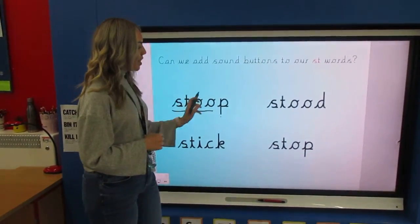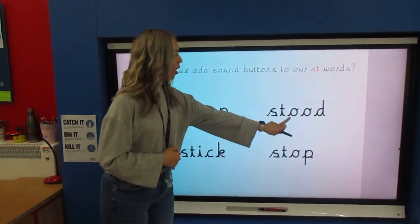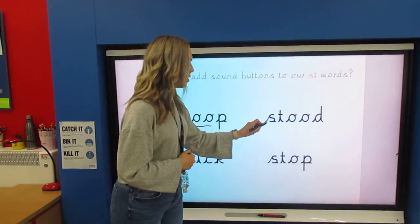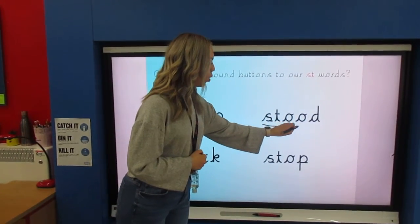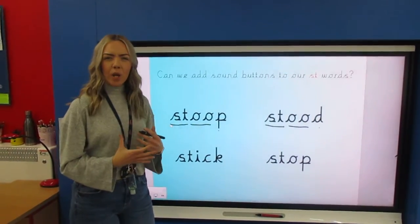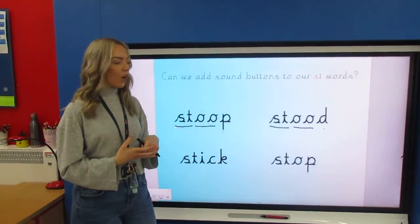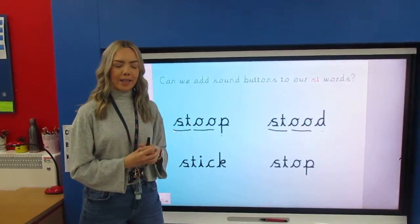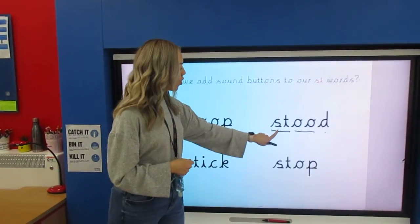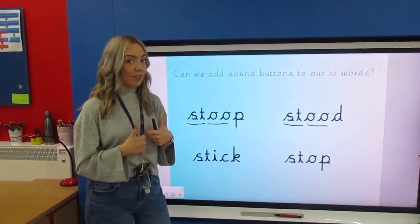Now, I've created a little bit of a tricky challenge here because you might notice that we've got 2 of the same sounds at the beginning of these words here, but let's read it together and see if it makes sense. St, ood, stood, stewed. Is that a real word? Remember, with our oo sound, what do we sometimes have to read it as? What sound does our oo sometimes make? The short sound, that's correct. So let's try it with our short sound instead. St, ud, stood. Super. A real big thumbs up if you got that one, because this is very tricky.